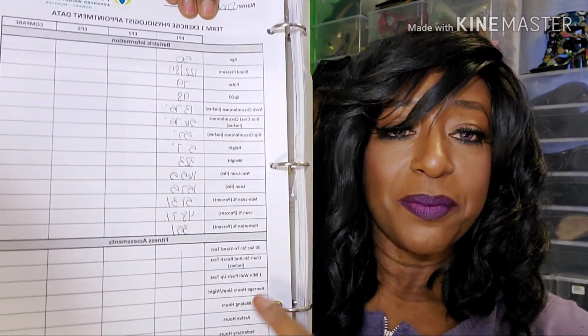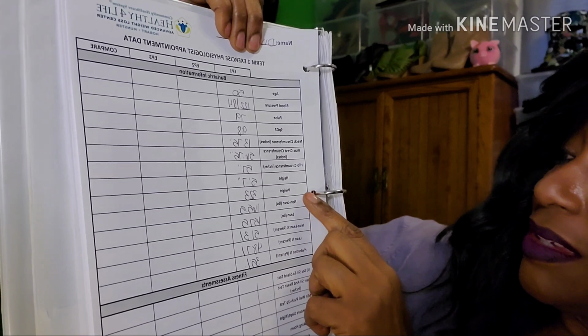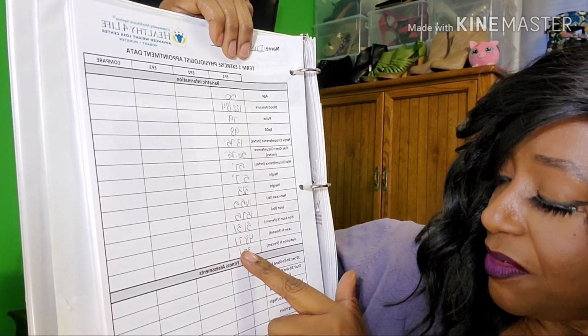I haven't had my measurements done again. But this is the first day. Yeah, I'm 52 now. So that's 50 and 5'7". That was my weight when I started with them. And these are all my measurements, my blood pressure, pulse, and all that stuff. My lean body mass, there it is, 51%.